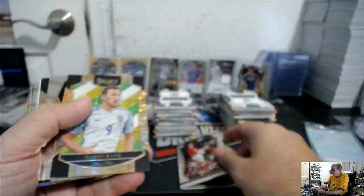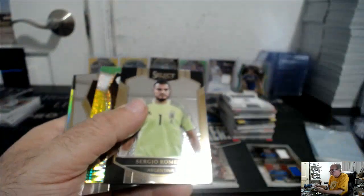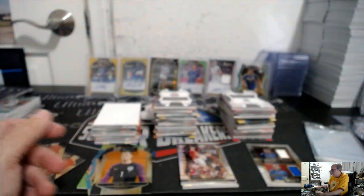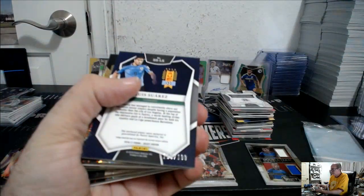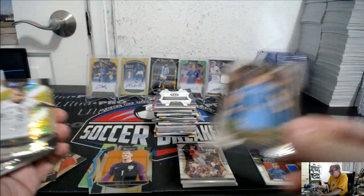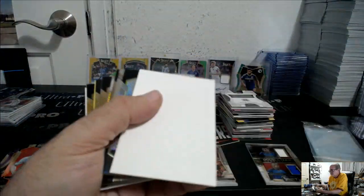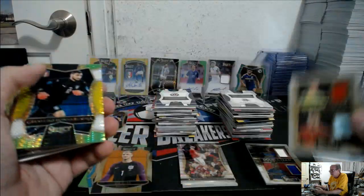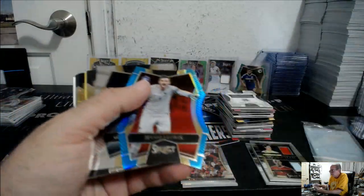Gareth Bale. Kane. Lukaku. Hart, 53 of 75, Joe Hart. How about Luis Suarez? 196 of 199. Courtois and company. Hugo Lloris, 46 of 249.